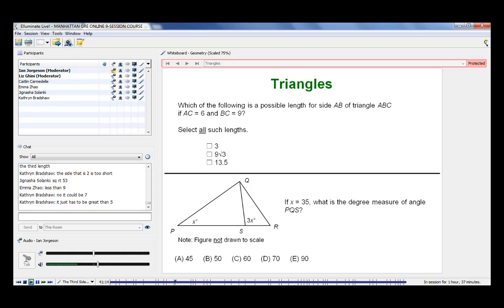And when you're finished with both problems, give me an A, B, or C. Oh, no, you can select multiple lengths. So just give me a check mark, actually. Let's do it that way. Give me a check mark when you're done with both.